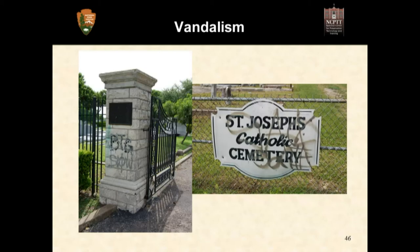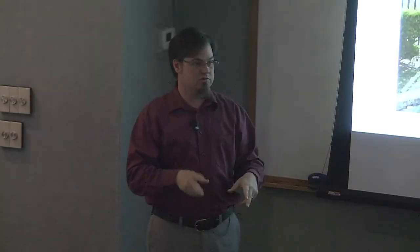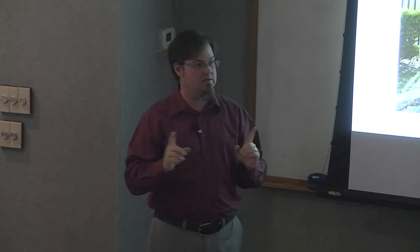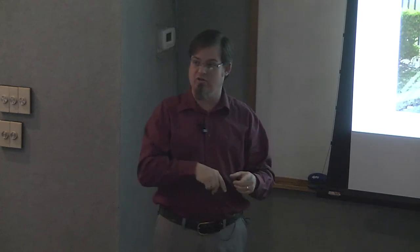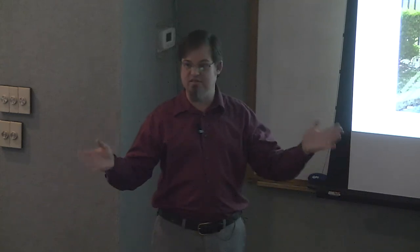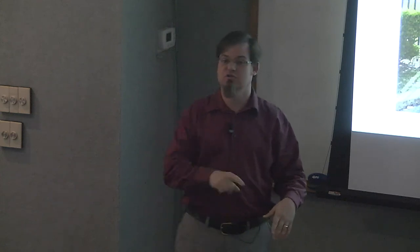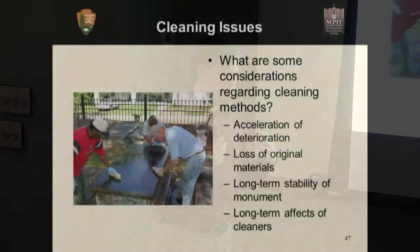How many remember last year there was a big cemetery vandalism in Baltimore, a Jewish cemetery, they knocked over hundreds of headstones? There were two other cemeteries hit 2 days later. And we know for a fact, because the people saw it on TV and went, hey, the whole country has seen this, I can do that too. So they went out and did it as well. So definitely call the police.